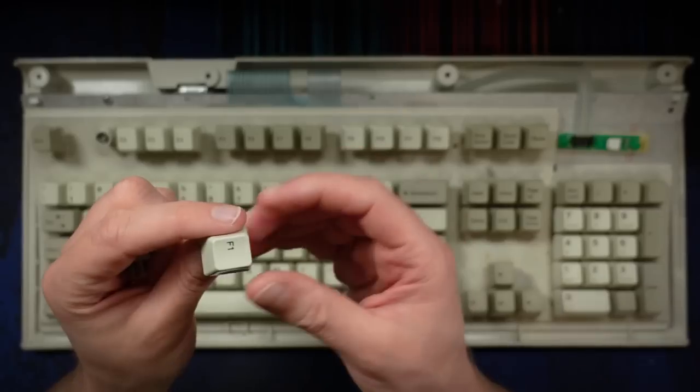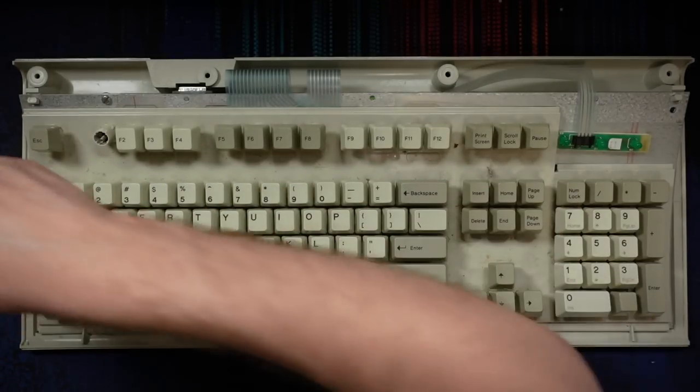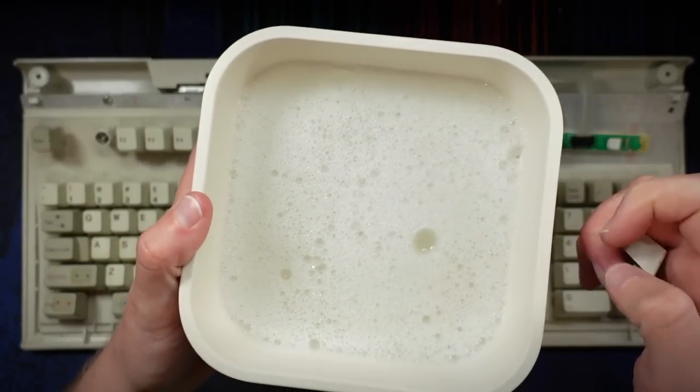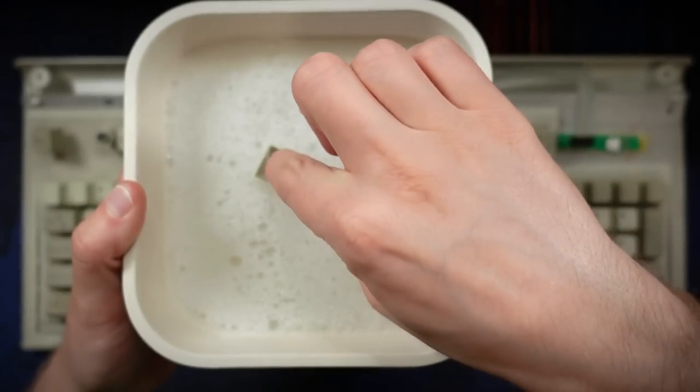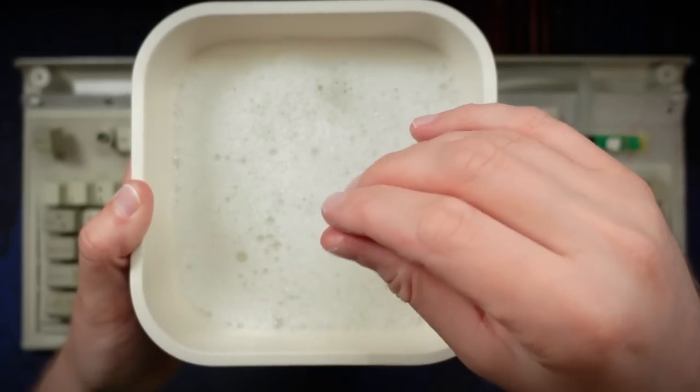But these top caps I will definitely be cleaning, and they are going to go right here. Do some warm soapy water, just like that, and let them float.